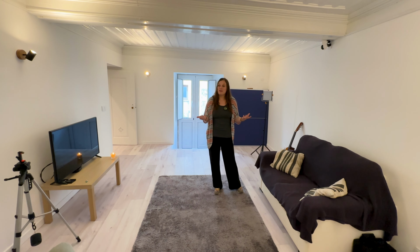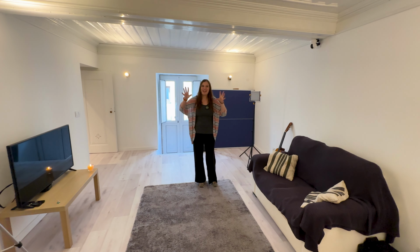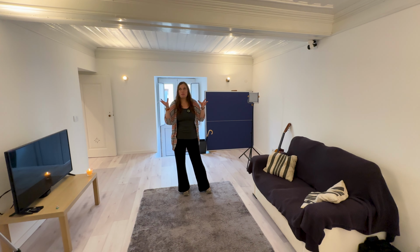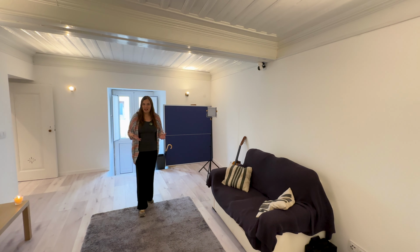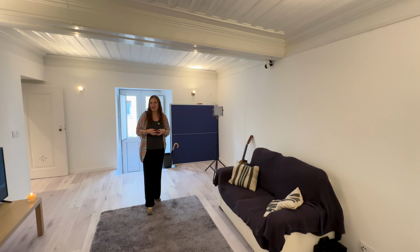So again, a nice big space too. I mean, this is pretty substantial. And I want to point out the ceilings because again, I love all of the ceilings in this house. Just very beautiful. They kept the original feel of the house too, even though it's fully renovated. You can tell it's historic and it's got a lot of history to it.